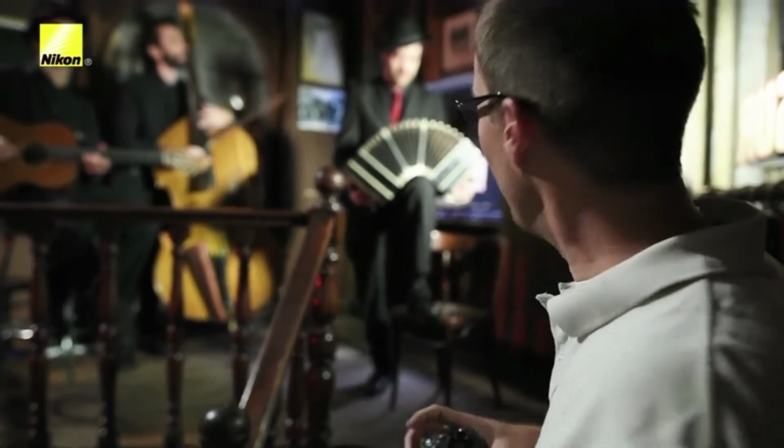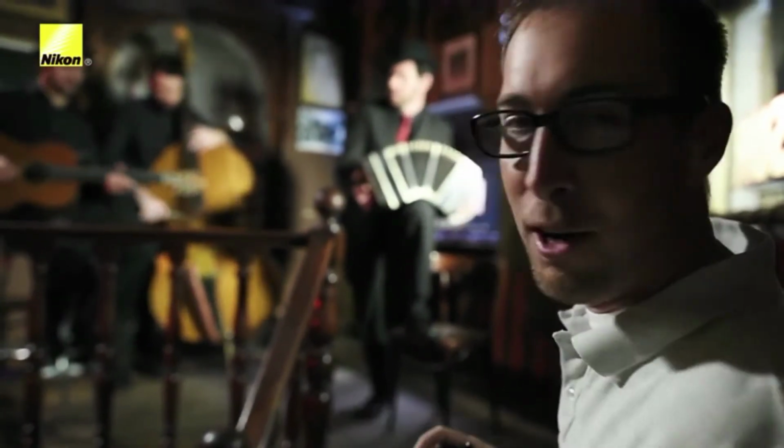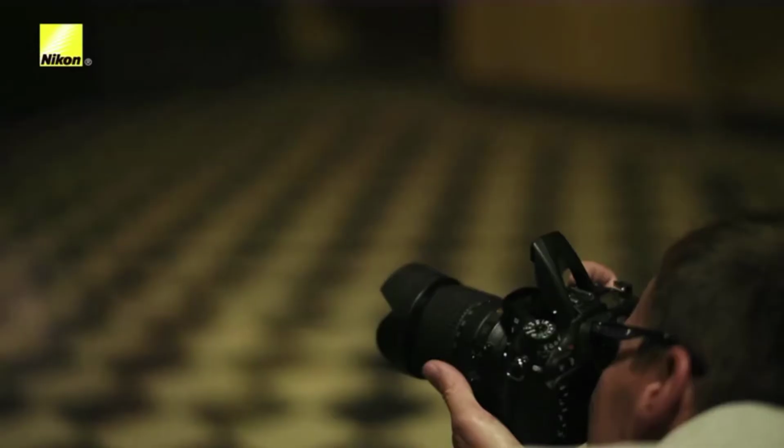Having a blast with this camera right now. Got incredible street light coming in through the window on the bandoneon player, some great Argentine culture and some great music.